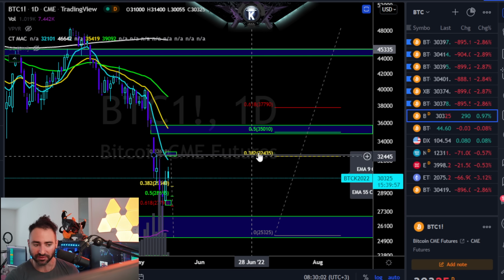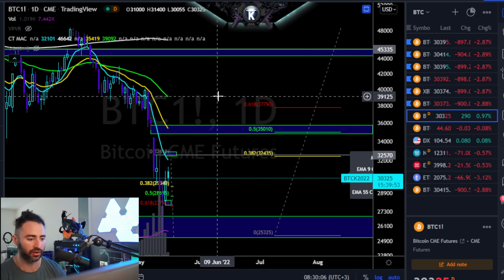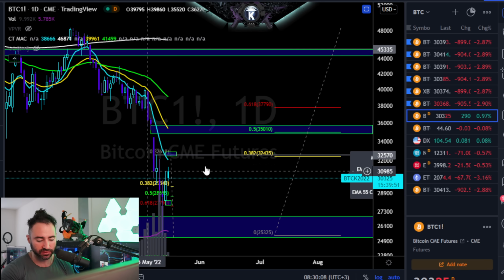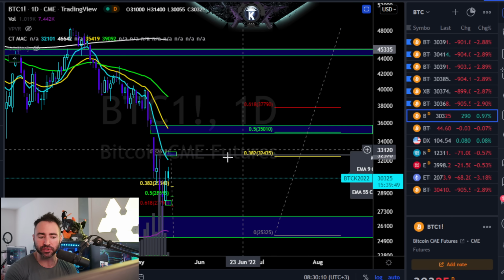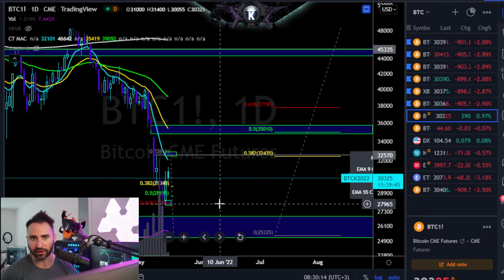And by the way, guess what's in the way of the 32.5 region? Well, that's a 0.382 right there. So if we are going to have a trending move to the downside continue from here, we do expect a rejection there, like a harsh rejection, and then keel back on over.